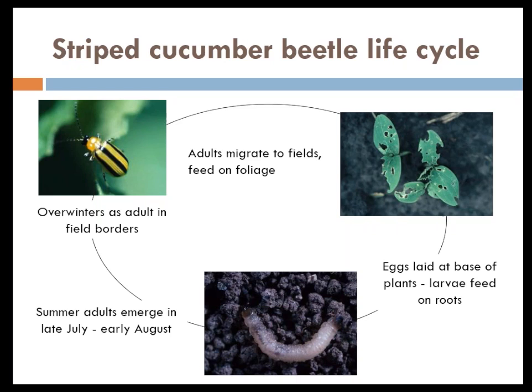After those eggs from that overwintering generation develop on the roots as larvae, another set of adults emerge in late July to early August. And again, we work in the Northeast, so I'm talking about it from a Northeast perspective. It may be different in different parts of the country. Those summer adults can cause damage by feeding on developing fruit, or especially they can scar things like pumpkins and winter squash, making them less marketable. Those summer adults are the ones that overwinter and then emerge the following season.